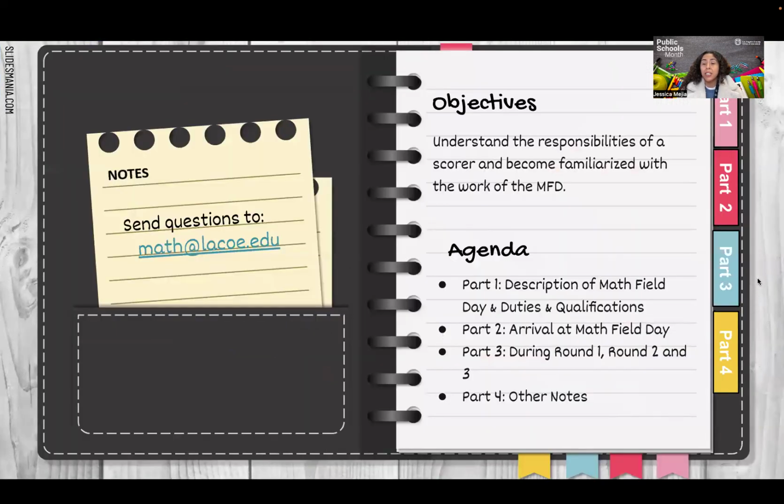All right. So our objectives for this training are just to understand the responsibilities of the scorer and become familiarized with what the work is going to look like during the math field day for you in this role. Our agenda is broken up into 4 parts: a quick description of math field day and your duties and qualifications, the arrival at math field day and what that will look like for you, and what you will be doing during round 1, 2, 3, and some quick notes to keep in mind.